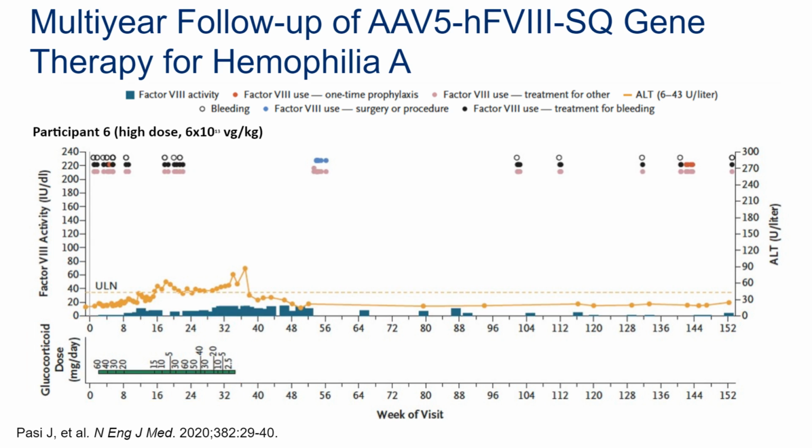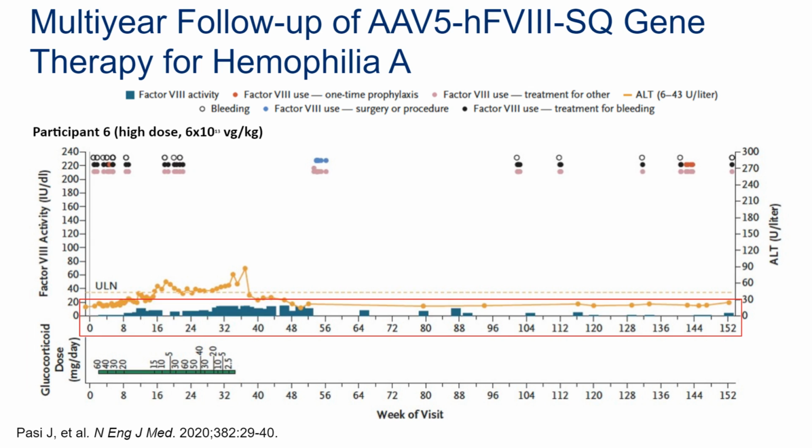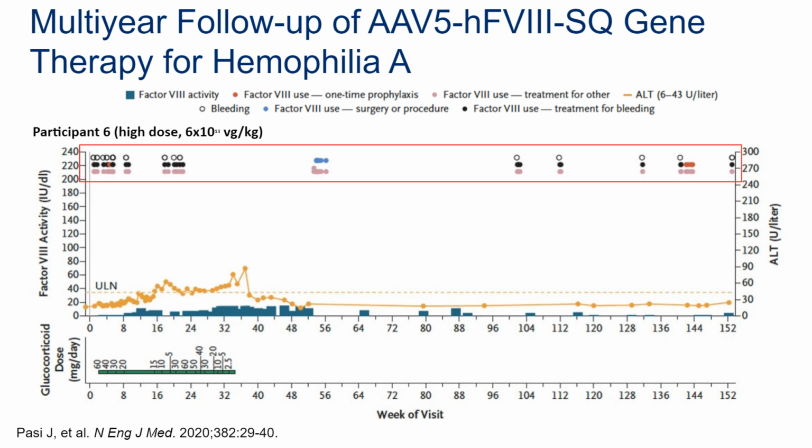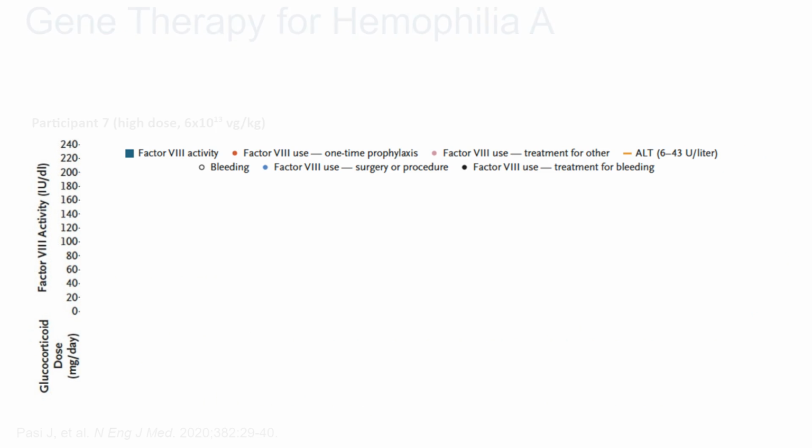And what you can see is that this patient really has quite a low level of factor VIII expression of around 5%. And then over time, out to about 3 years, it's actually quite low. It's about 2%. And you see at the top there, those are bleeding events in the dots, as well as factor VIII use, both one-time use and use for surgery. So here's a patient who did not have a really good response. And part of the lack of a good response may be related to his immune reaction as his transaminases went up. And you can see that while he didn't have much expression even at the beginning, his expression was lost. Yet here's a different patient.